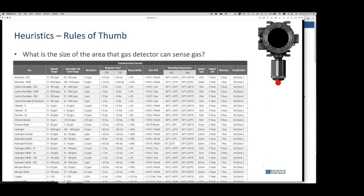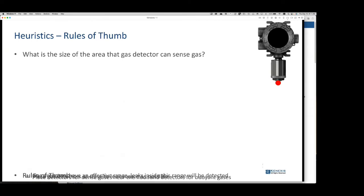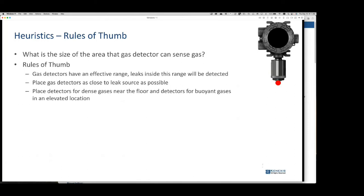So the challenge I face is that people tell me all the time, hey, we got this, man. Gas detectors have an effective range. Leaks inside the range will be detected. No, that's not true. That's absolutely not true. We'll place gas detectors as close to the leak source as possible. We'll put them right on the machine. That actually a lot of times doesn't work at all, quite frankly.